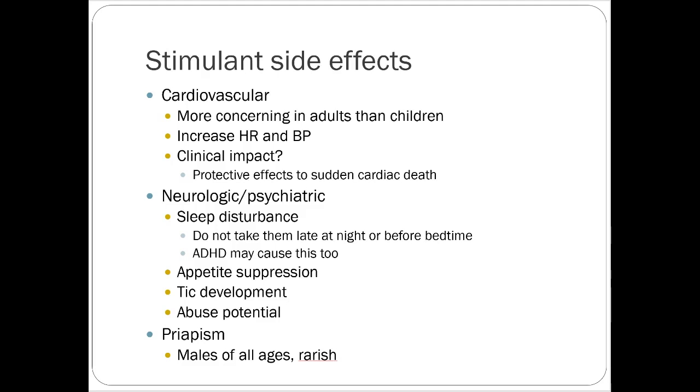It's a more rare side effect. And then there's, of course, the abuse potential, whether the child decides to take more than they are prescribed, or decides to sell it to their friends. All those things are potential concerns with Concerta or with stimulants in general. Priapism is rare, but it can happen to male patients with stimulant use.